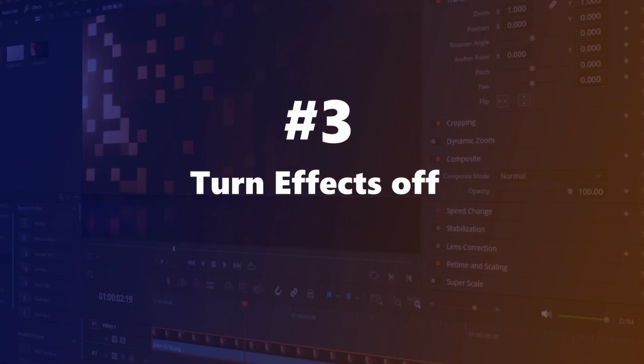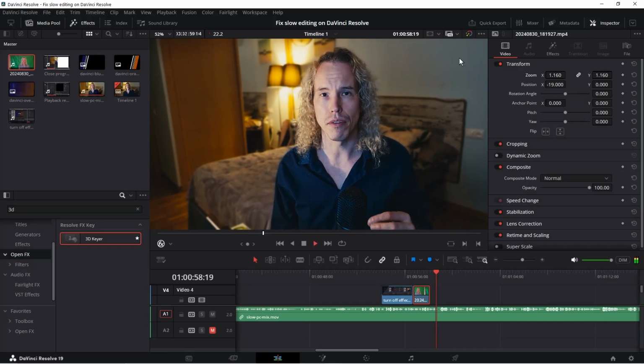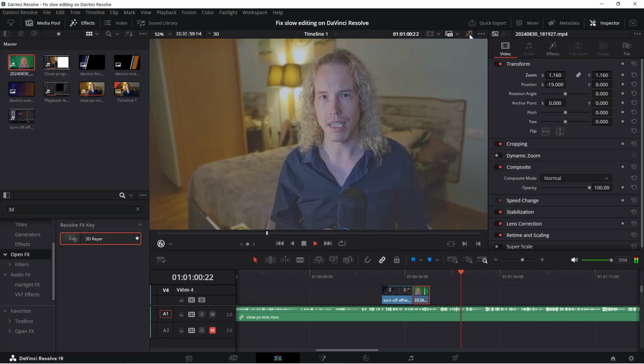Third tip, turn off effects. If you have LUT, keying for green screen, and other effects on your clips, turn them off until you're ready to render. This can make things much faster.